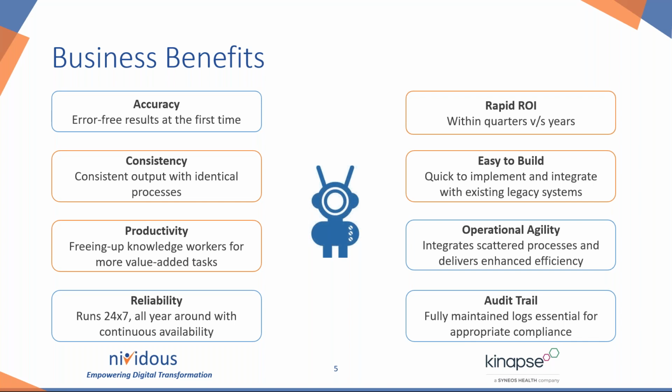RPA is also very easy to build as compared to traditional development methods. The RPA interface, especially as we look at Nividus RPA, we've built our development interface around the idea of spreadsheets. So any technically astute business user that's already familiar with how Microsoft Excel works should have no problem in being able to develop and maintain an automated process in Nividus RPA, because it's a very similar interface where once you learn the functions that are built into it and how to apply them, it's very easy to, like I said, not just build, but also maintain those automations over time.